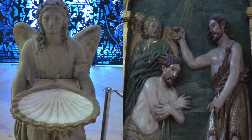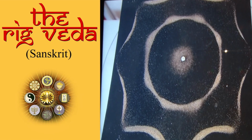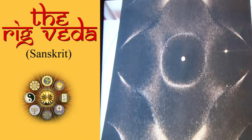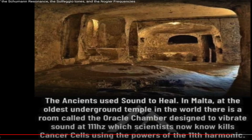Who was John the Baptist? He was the son of the high priest of the temple, whose name was Zechariah. As I have already stated, the priests of the temple in Jerusalem were known as the Sandhedran. They taught Sanskrit, an ancient Indian system of learning, where sand literally writes on a plate and creates certain symbols at a certain frequency. This all leads me back to the cave in Malta.